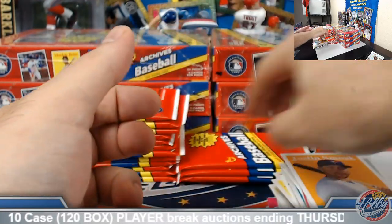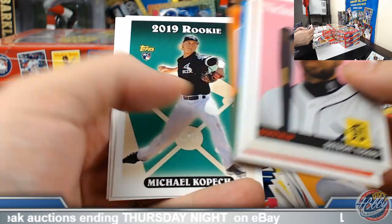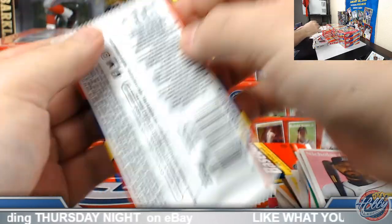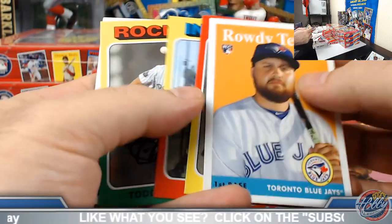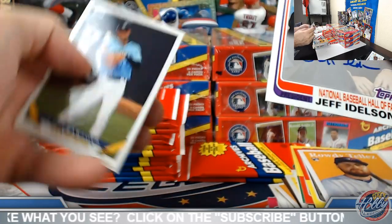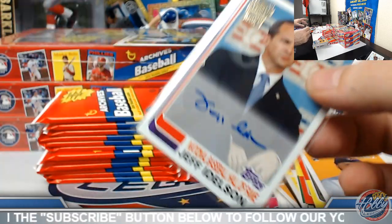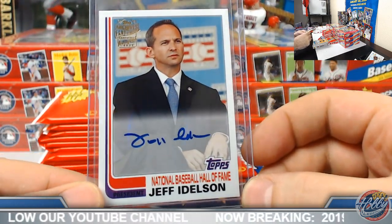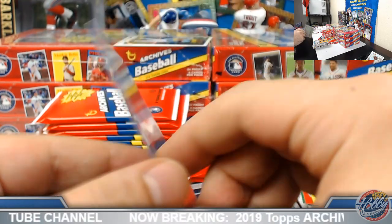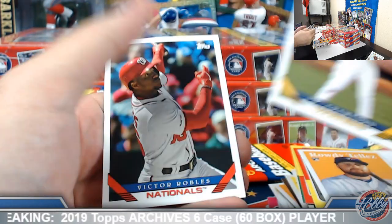Jeter magazine insert. Era base rookie. Base. Jeff Idelson. Yeah, he's good for it. David, congrats again. The Dave Idelson fan club and marching society. Base. Oops, last card's up here. Base.